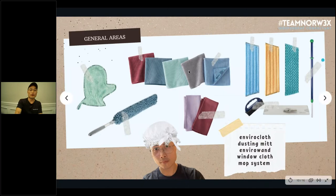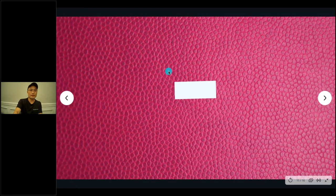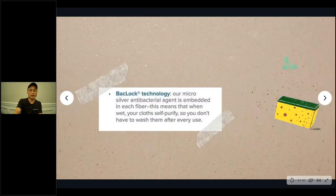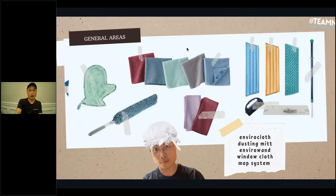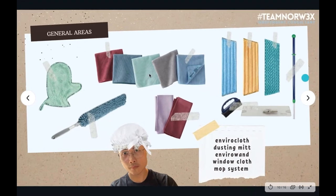Another key or core product that I really love, right? And this is the backbone of our product, which is the Enviro Cloth. It comes in 5 colors. The Enviro Cloth is basically our powerhouse product. It is the godfather or the head honcho, the Rolls Royce of our cloth. It is basically the most absorbent.